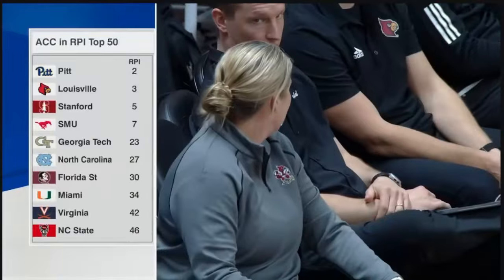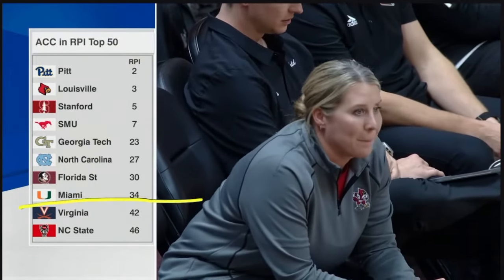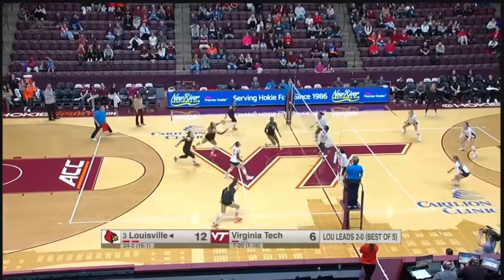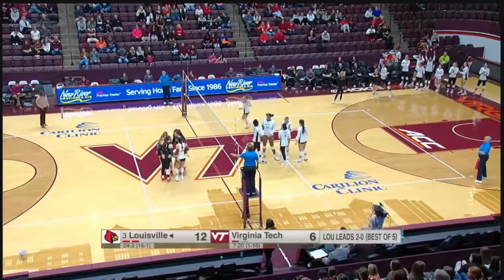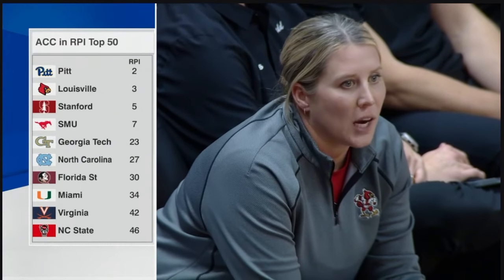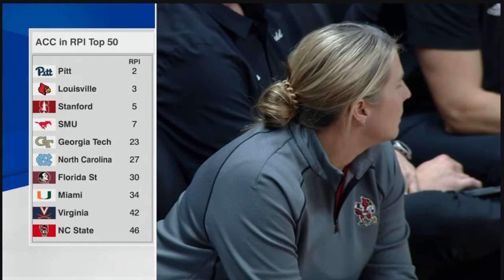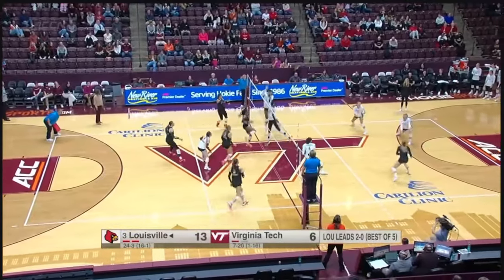We take a look at the ACC RPI in the top 50. Really, right there. There's your line, Bailey. Now Virginia did win a set against Louisville. That would have certainly helped if the Cavaliers were having a great season, would have got a win over the Cardinals a few nights ago. Yeah, it's a big step forward, I think, for UVA. I mean, Pitt, Louisville, Stanford, I think all three teams good enough to win a championship. Wouldn't be surprised to see all three in the Final Four this year, depending on matchups. A lot of dangerous teams on the back end. North Carolina taking a big step forward. They're making the first tournament in a few years.